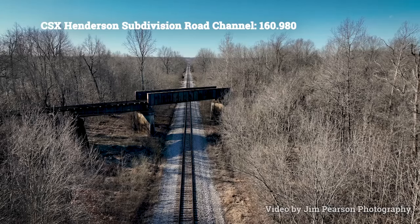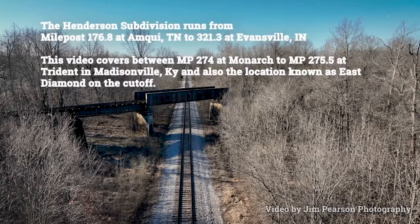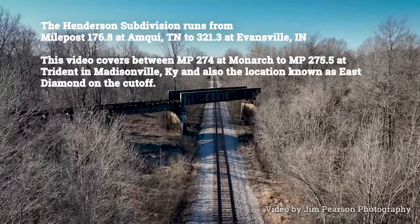Monarch is a spot that I've been trying to catch two trains crossing over each other here for a long time. I have not accomplished it yet, but I keep trying, and eventually it will happen.